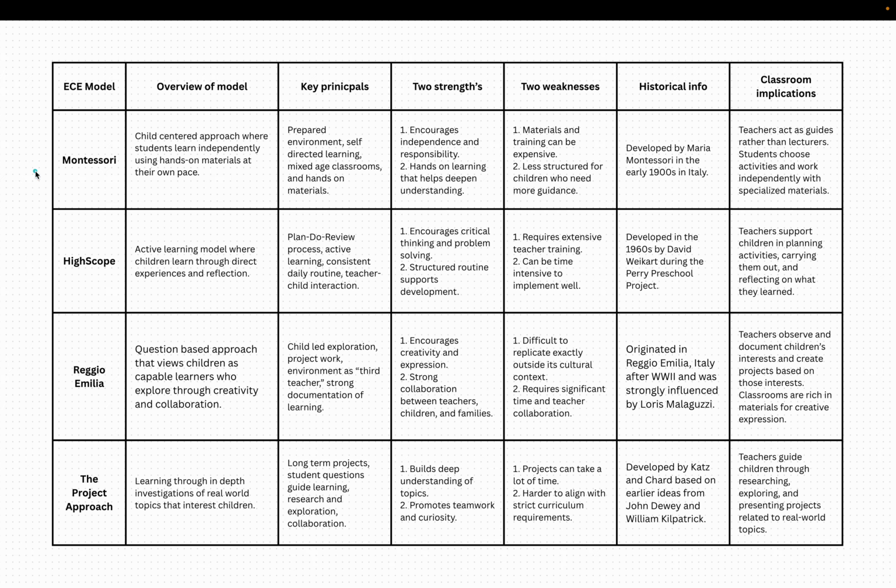So first up is Montessori. This model focuses on child-centered learning. This means that children have a lot of independence and can choose activities that actually interest them. Classrooms are set with hands-on materials, and students usually work at their own pace. The teacher's role is more of a guide rather than someone constantly giving direct instruction.